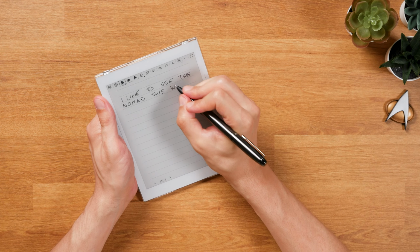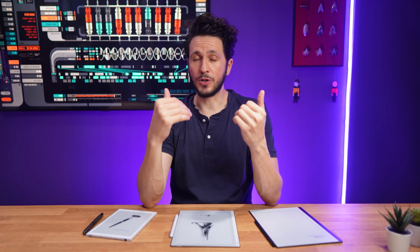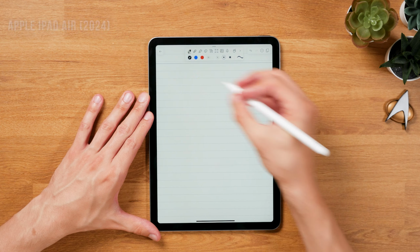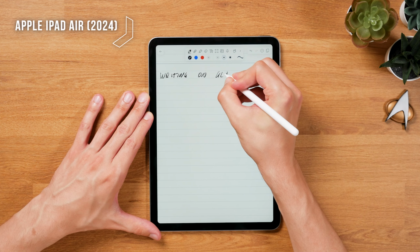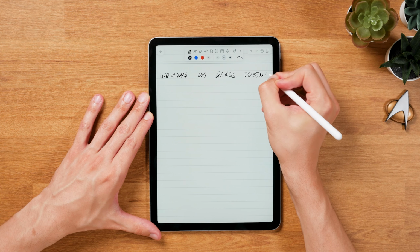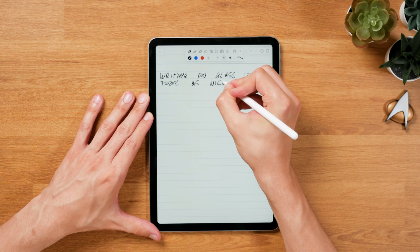One of the most important aspects of a note-taking tablet is the writing feel. What sets all three apart from a typical SD tablet is that writing on any of them doesn't feel like you're moving the pen over a glass surface. While all aim to give you that pencil on paper feel, none of them quite manage to do that. It's more like using a felt tip pen on paper in my opinion. Or maybe something in between, but the reMarkable 2 still takes the crown when it comes to the writing feel.